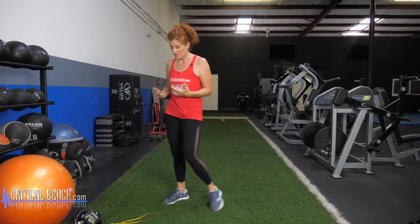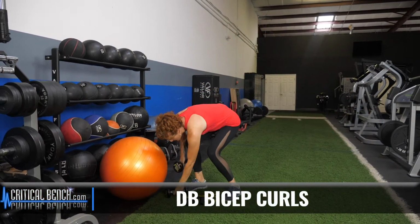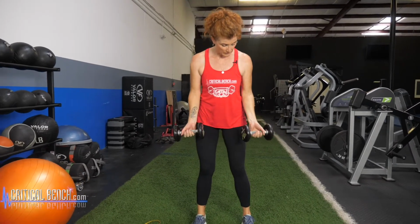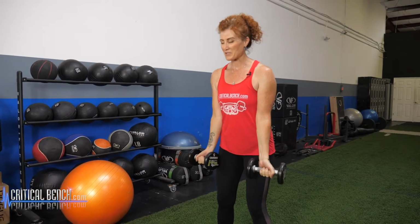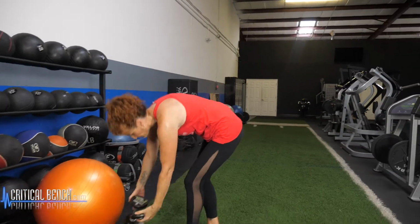Okay, the first exercise I want to show you is a bicep curl, and there's a few things you can do. Obviously with just weights, okay? Standing, feet shoulder width apart, your core nice and tight, back straight, head neutral, and you're just going to curl up and slowly lower. A very basic, simple move, but it will build beautiful biceps, and who doesn't like nice curvy biceps? Now, if you don't have dumbbells, there's a few other things you can do.